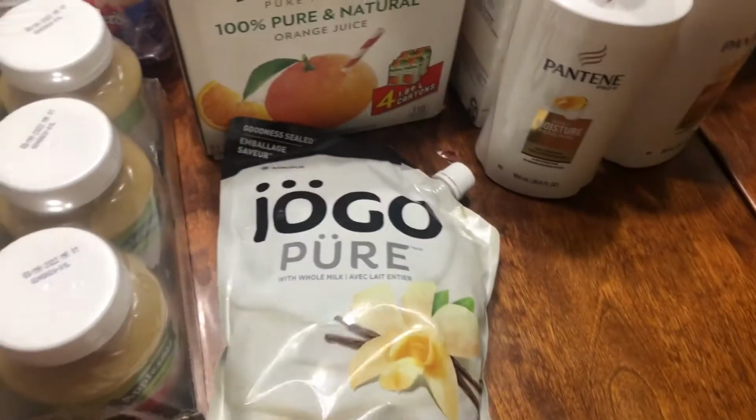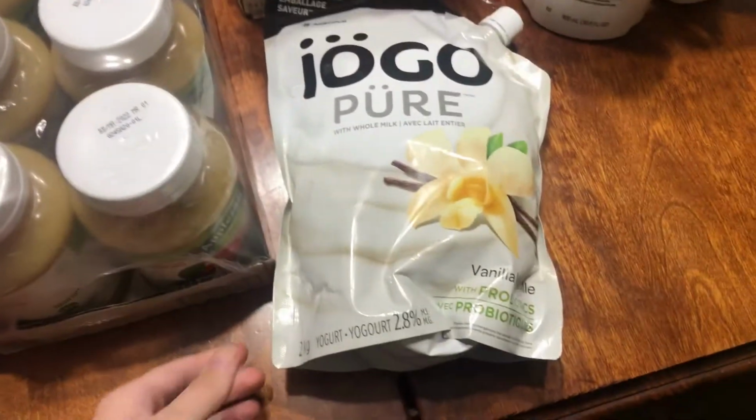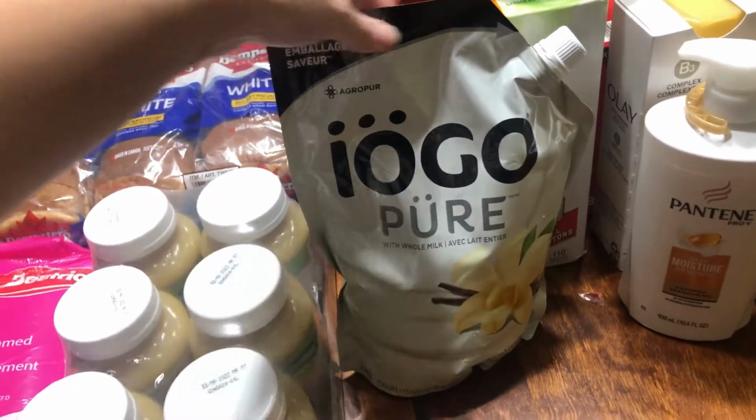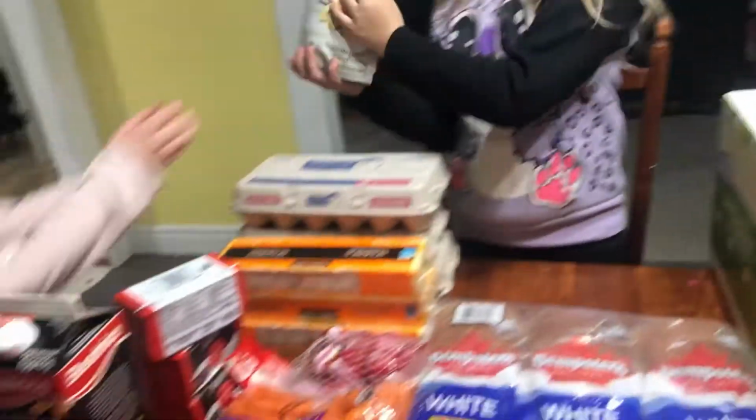So this yogurt, we've never bought this one before. We just buy the tubs, but they didn't have any tubs at all of vanilla. So we bought this giant thing of vanilla yogurt. So yeah, I'm sure we'll eat it though. We eat a lot of yogurt, so.